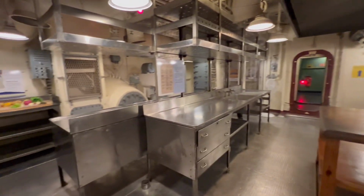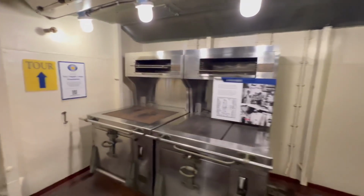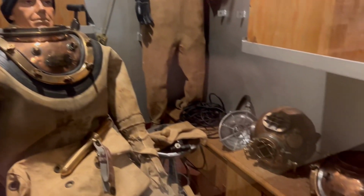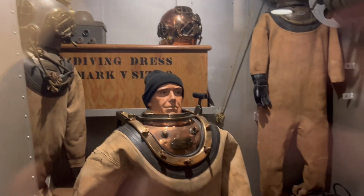Here we have the steward's branch. It's a full cooking room, a full kitchen. Here we have a diver. Look at this old diving equipment. Amazing.